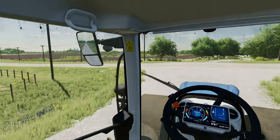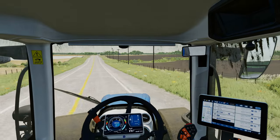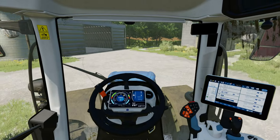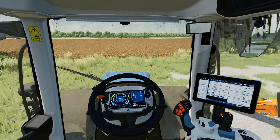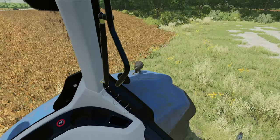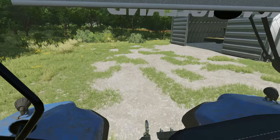Right. Anyway, camera down. While we're on the road, let's go get this forage wagon. Okay, here we are. Obviously remembering that the forage wagon was facing the other way, so I think we need to reverse into it. Careful not to drive on his crop there. Spin around, and get hooked up.